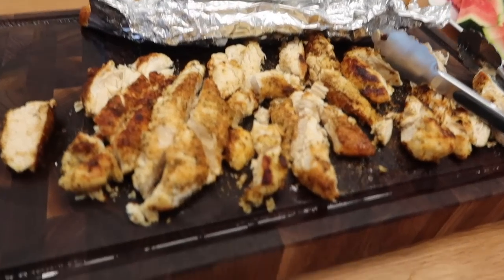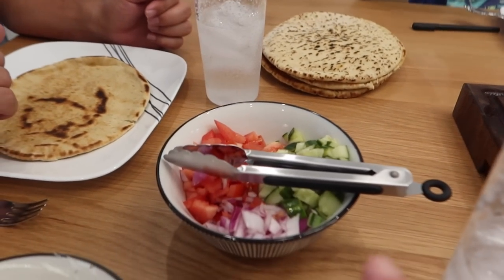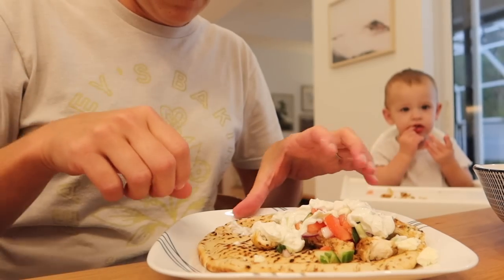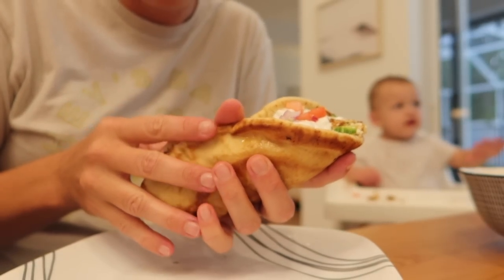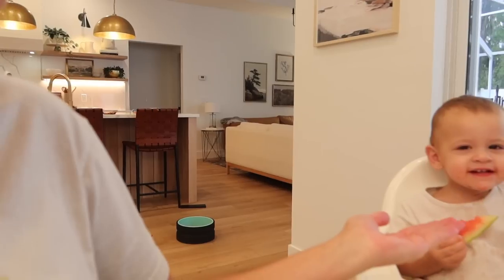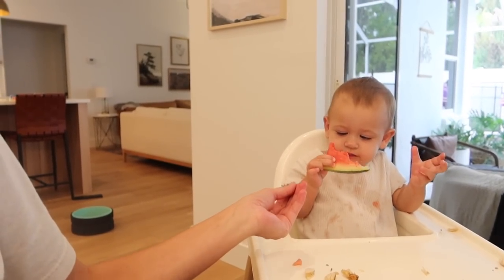Here are the gyros disassembled. This is the chicken. You've got the pita bread, and then the toppings and the tzatziki sauce. I think they turned out pretty good. I also had some pork that I heated up that I hadn't used from another meal that the kids were eating more. But I liked these. I will say though that the tzatziki sauce was plenty garlicky, so I'd say be careful if you are making it. But yeah, I liked it and I enjoy making some new things on occasion.